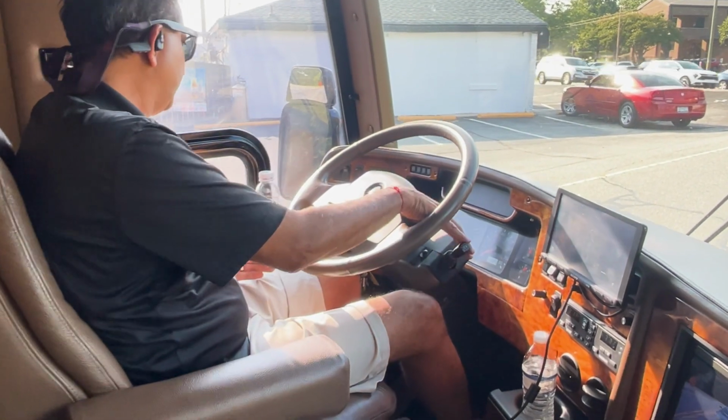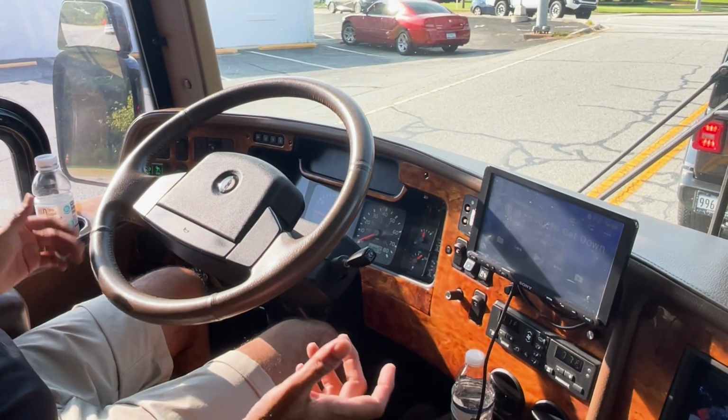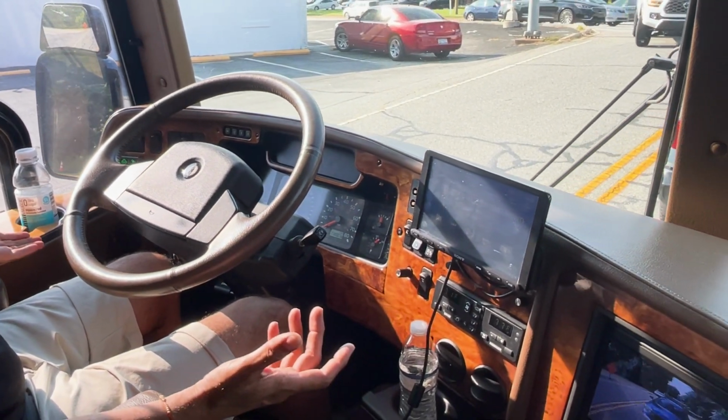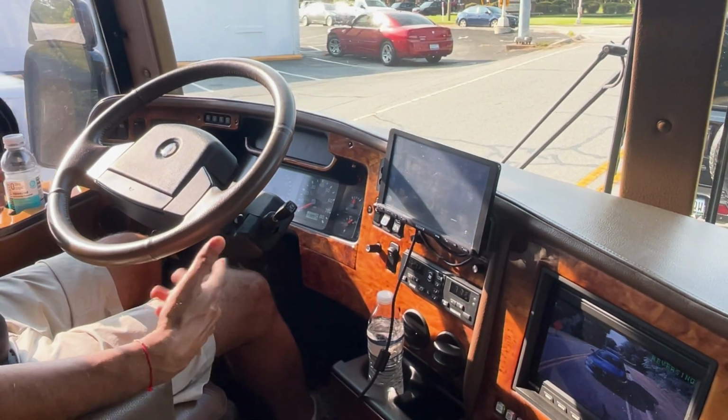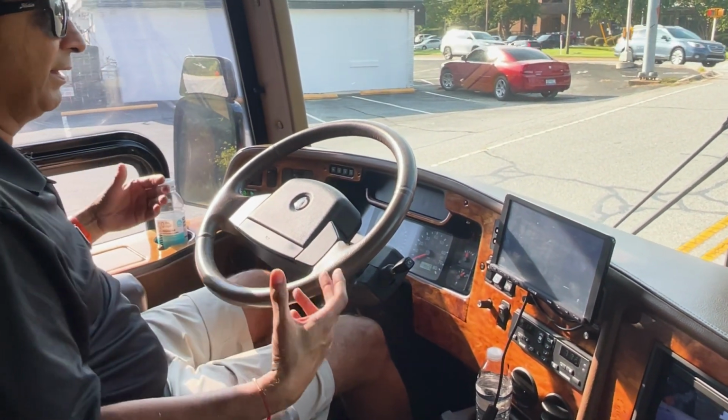Cruise works. Your exhaust brake. The retarder works. Everything works. It was just serviced down in Florida: oil change, filters, Aqua-Hot. And we're going to check everything back out.